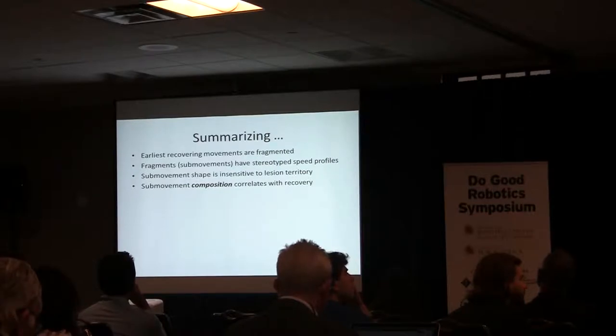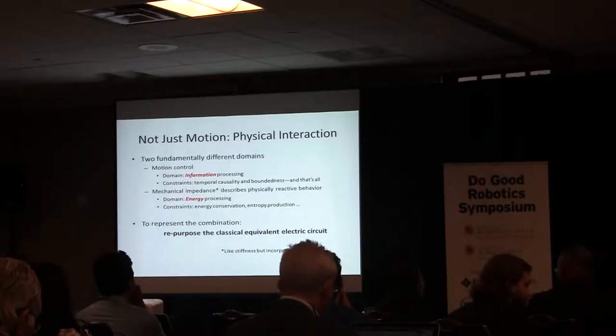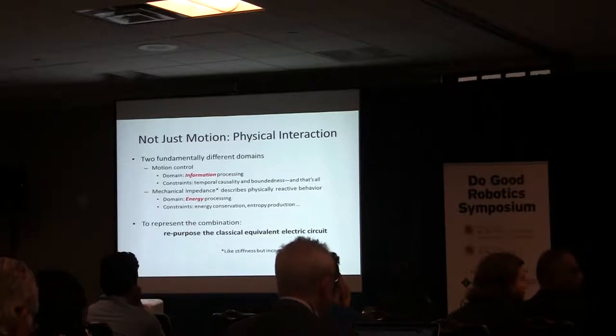Okay, this is interesting. But I want to make the important point that we're not just talking about motion, we're talking about physical interaction. And I would love to divert into a detailed discussion of this, but I'll forego that pleasure. The important thing here is that motion and interaction are in different domains. So controlling motion is essentially a problem in information processing. And the only constraints on your controller in that case are temporal causality, that is, you can't have an output before the input, and boundedness. You have to make sure that nothing blows up.